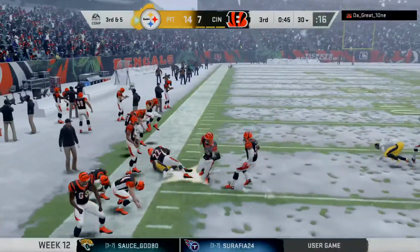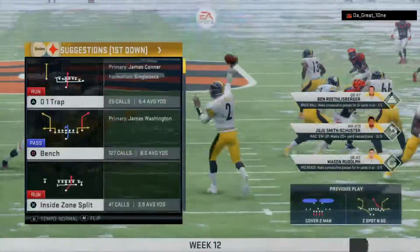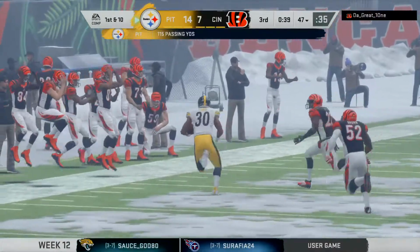He'll get that one complete to counter. And able to get this one across the 45 before he's brought down. It'll be a gain of 17 and a Pittsburgh first.